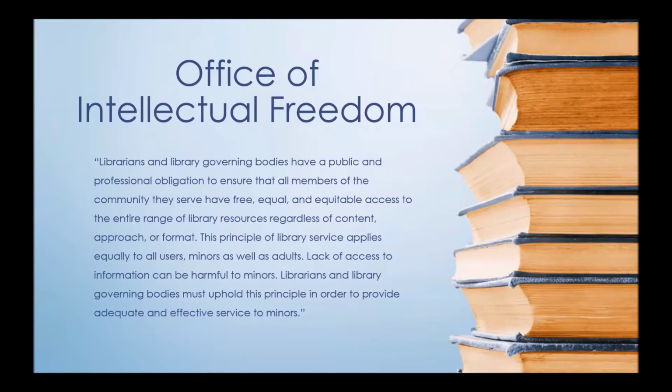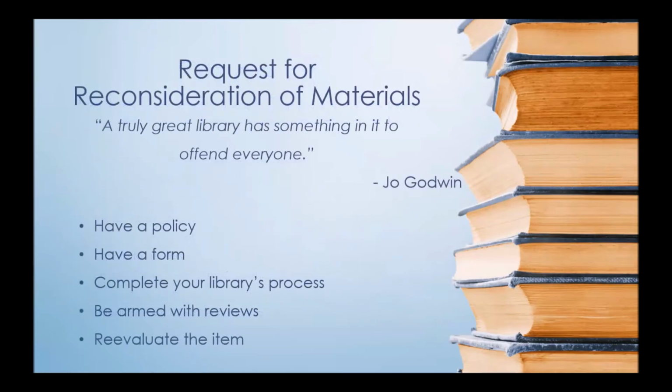And sometimes when you're facing a challenge or a censorship attempt, it can be hard to remember. But it's important for us to stand our ground when it comes to the information and the books that we provide for our patrons. A lot of you probably are familiar with a request for reconsideration of materials. So I would recommend that everyone take a look at that a little bit more in the book, because again, I'm running low on time. You just want to make sure that you have a policy for challenges if someone does say, I don't think this book belongs in the library. So have a policy, have a form that the patron can fill out.